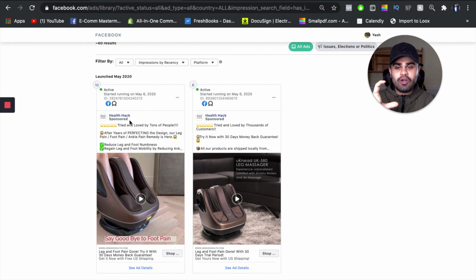split testing. Over here it says "tried and loved by tons of people." Here it says "tried and loved by thousands of customers." Here it says "after years of perfecting the design," yada yada yada. Here it says "try it now with 30 days money back guarantee." So the point is, guys, you always have to split test. It doesn't really hurt. Even your ad copy at such a minuscule level, the reason is people will respond to text in a different way, right? So that's why these guys are split testing at such a small scale to see which one gets more engagement, which one gets a higher click-through rate, and more clicks in general.